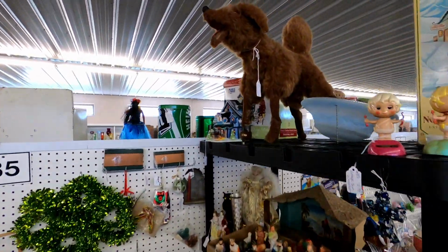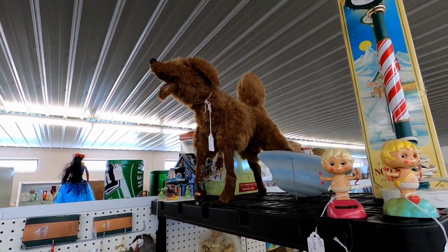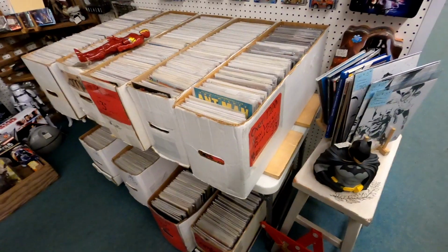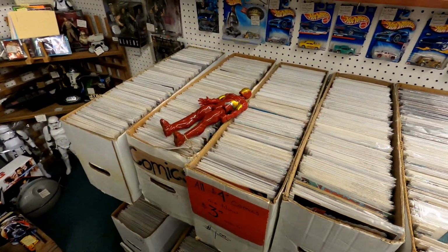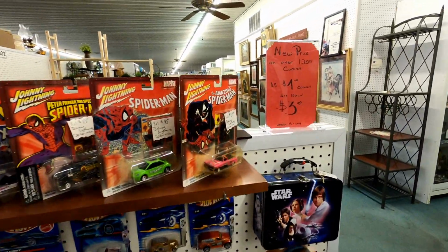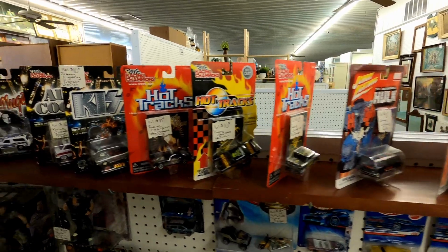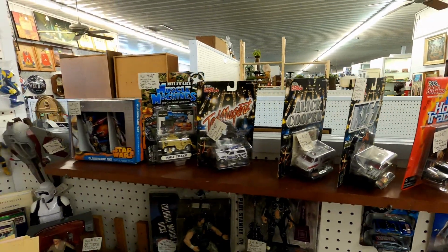Okay, that has to be one of the ugliest dogs I've ever seen, stuffed animals. That is creepy. Totally creepy. We got a ton of comics here. I don't have time to look through all of them, but I love these superhero Johnny Lightning cars. Those are freaking awesome. Here's some Kiss, Alice Cooper, Nugent.